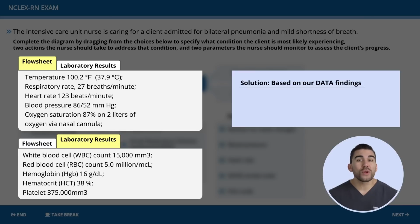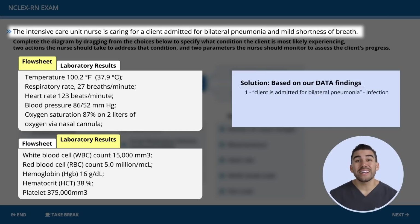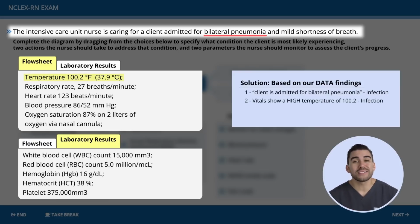Now, as mentioned before, we're thinking septic shock here. And again, here's why. The question stated that the client is admitted for bilateral pneumonia, that huge infection in the lungs. And the vital signs show borderline high temperature at 100.2. So that indicates an infection. But here's the kicker. Look at the WBCs.